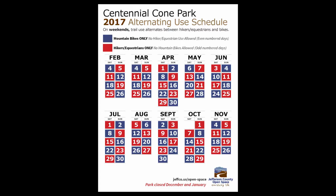While you are scouting on the property prior to hunting season, you need to know about our alternating recreation schedule on weekend days. Mountain bikes are the only permitted visitor group who can use the park on even weekend dates.